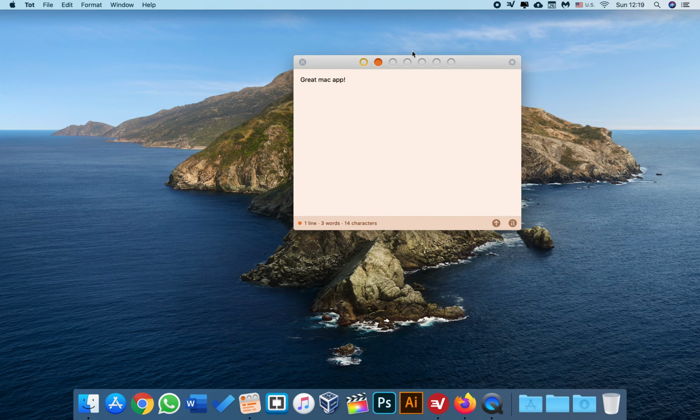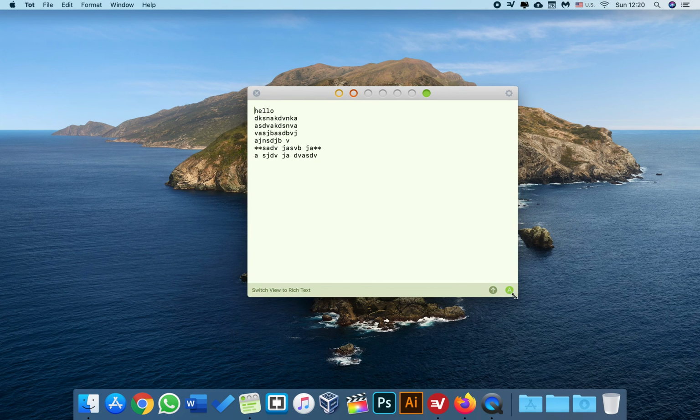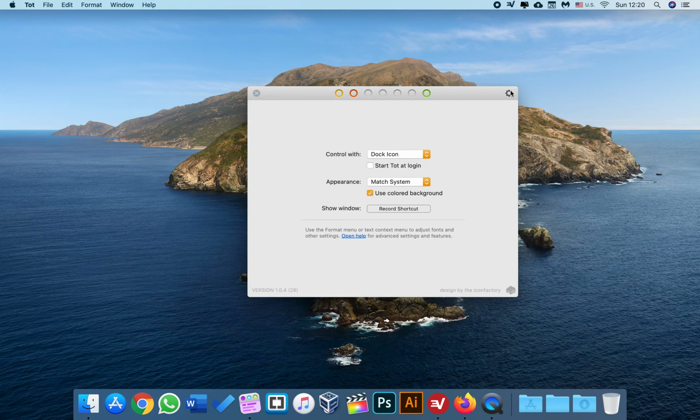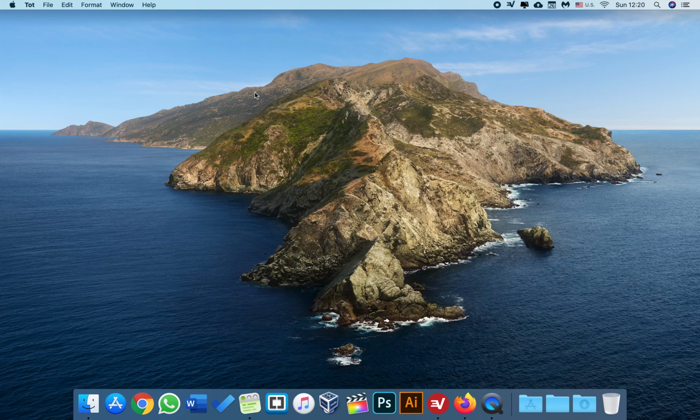And it just stays. When I quit out of the app, when I open it up again, you guys can see that everything just stays. And yeah, it's very simple, self-explanatory. If you want, you can add effects to your text. You can make it bold. You can type in code if you want to do that. It just has a couple settings here. And that's really it for Tot. So that's app number 1.